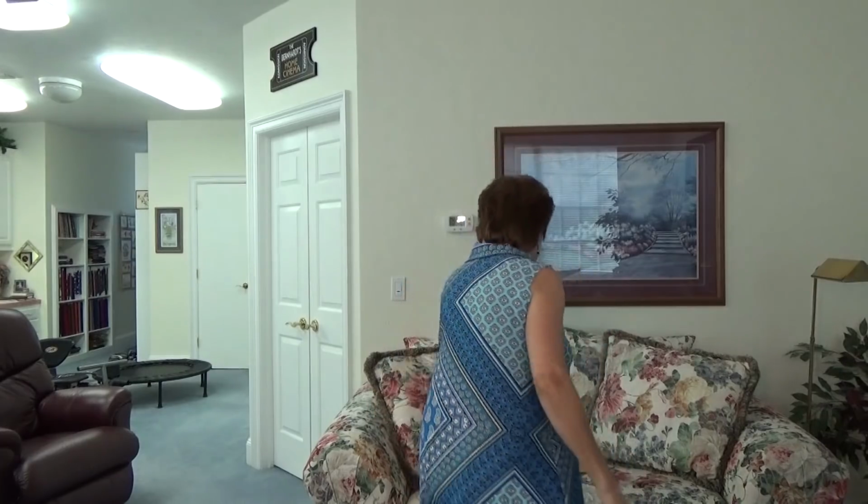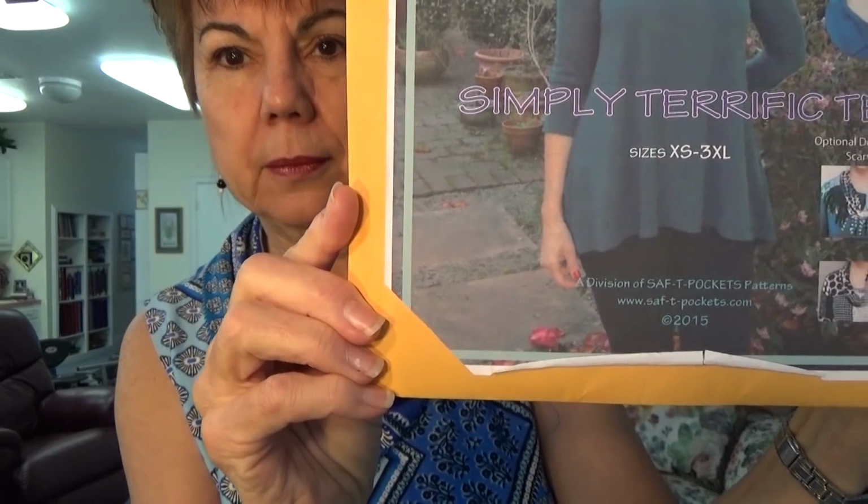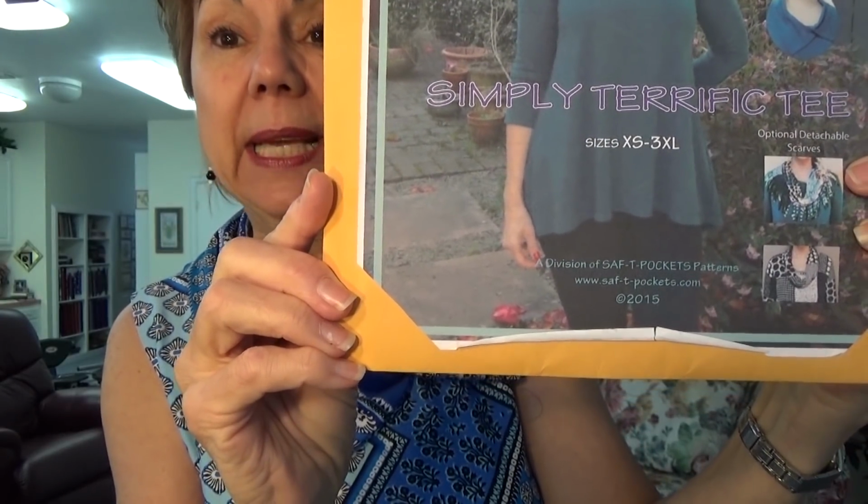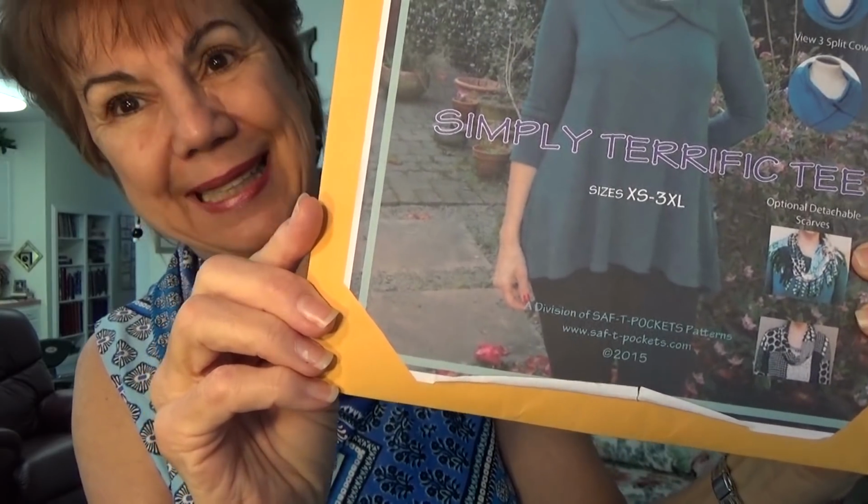So, remember, it's from, where is it from? I didn't tell you where it's from. It's from a crazy place. Doesn't make any sense, the name of it. But it's from a company called Saf-T-Pockets. And it's going to be hard for you guys to see on here. Let me see if I can get it close enough that you can read it. Saf-T-Pockets.